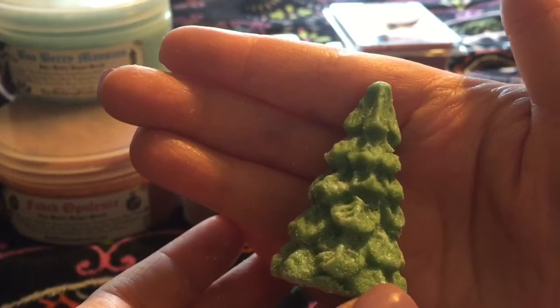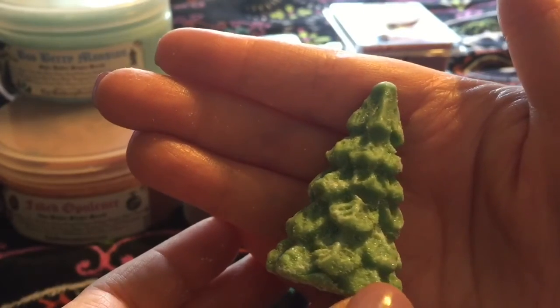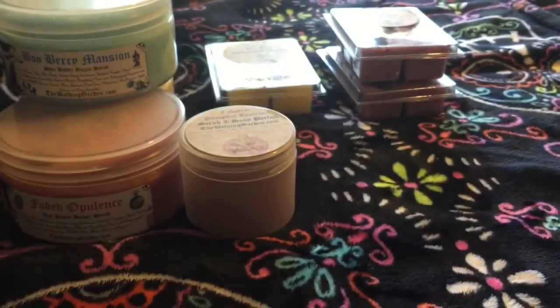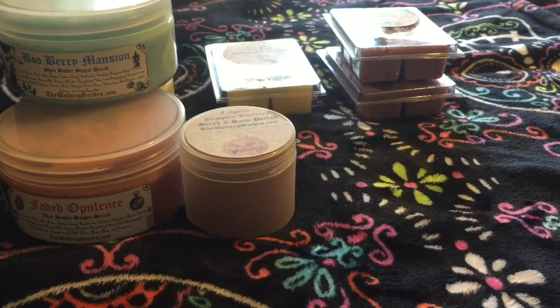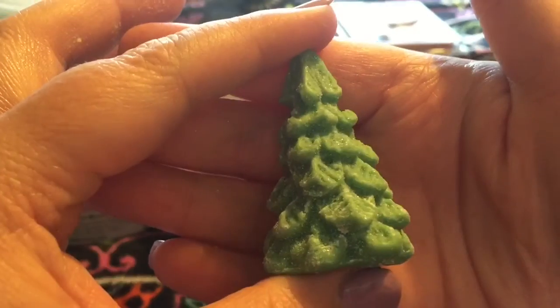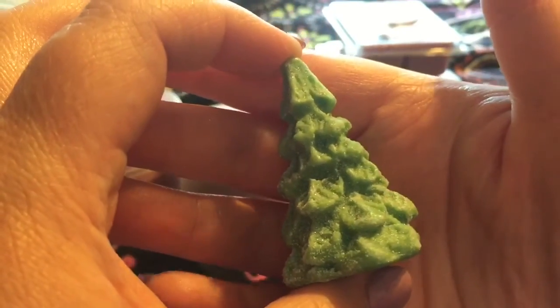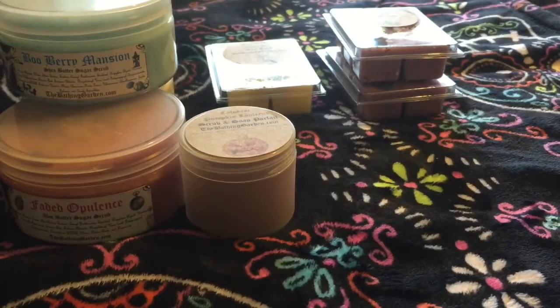That is what this smells like, or like a Christmas tree farm. The pine is very strong in this. I really don't smell any berries or citrus or florals. I'm not picking those out, but I do know that if you like Christmas tree scents, this one is absolutely superb for melting at Christmas time. So I was glad to get that because that's one of my favorite holiday scents from her.